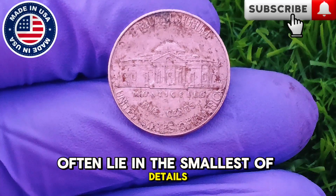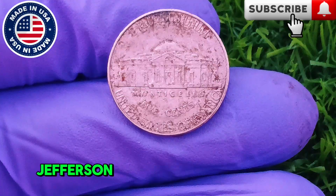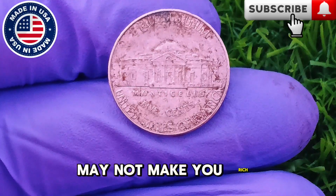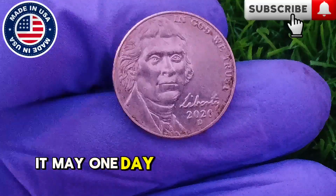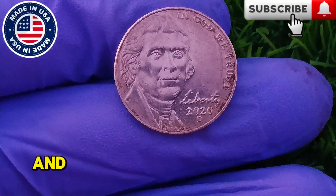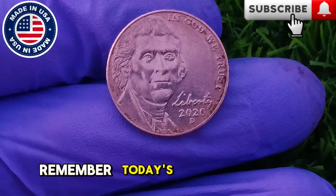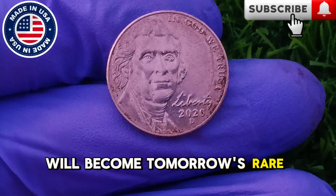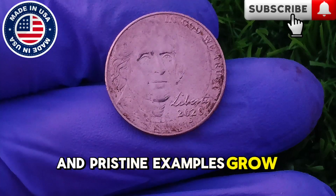So, while your 2020 D Jefferson nickel in fine condition may not make you rich, it connects you to a powerful legacy. It may one day become a piece of a greater collection, and it holds within it the spirit of America's history. Remember, today's common coins have become tomorrow's rare collectibles, especially as years pass and pristine examples grow scarce.